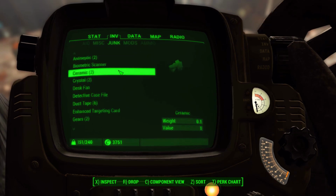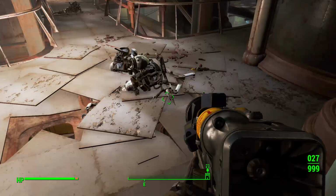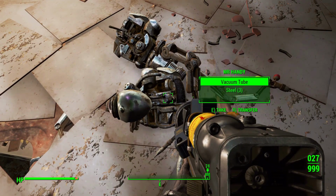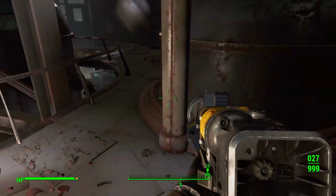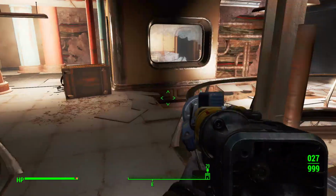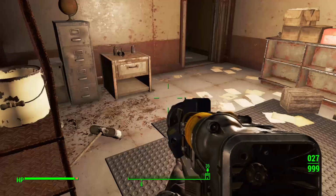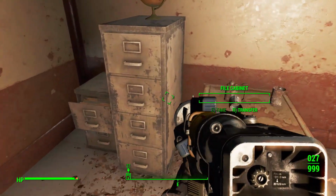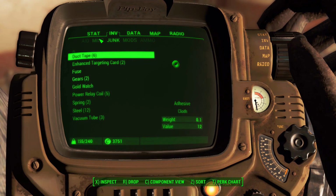Junk. Oh, nope, I do still need a little bit more steel. Okay. There we go. Enhanced turning cards. I'll take the vacuum tubes. Two fuses. It's still not circuitry scrap, but... Where could we find some good circuitry? Oh, wait. Hold on. We gotta go back into the thing.